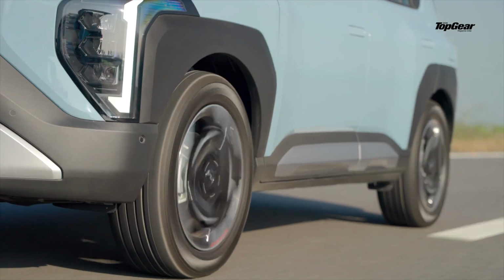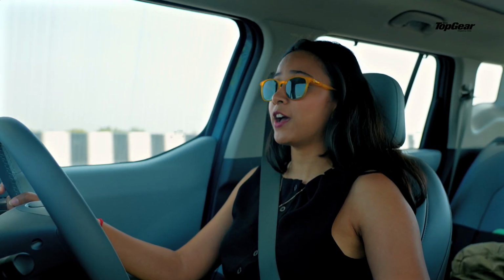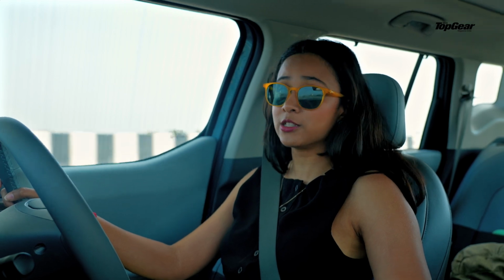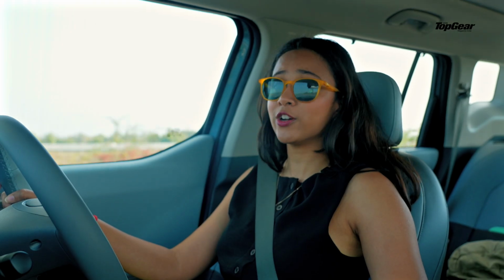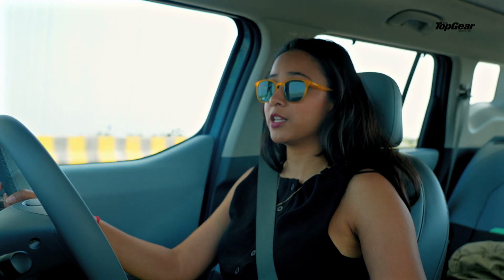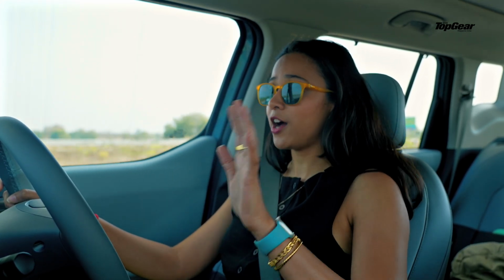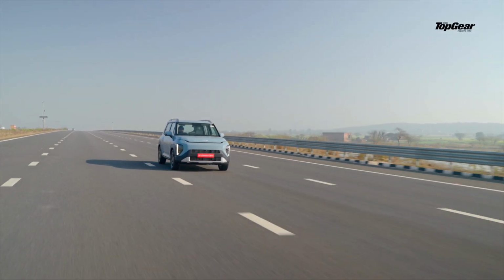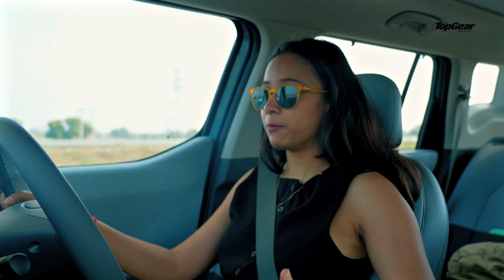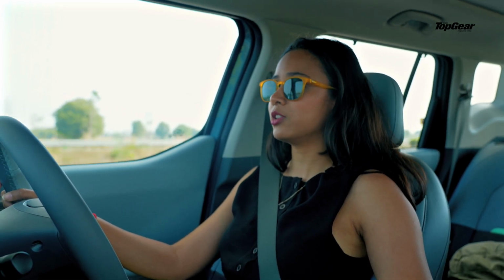Kia specifically talked about reducing their NVH levels, and let me tell you, they have done a really good job because it is very silent. And while we were driving the diesel variant as well, for a diesel car, that was pretty silent as well. So good job on that. And driving at higher speeds, the car feels very comfortable to drive. You do not feel any vibrations, and it is quite stable, so that's a good point as well.